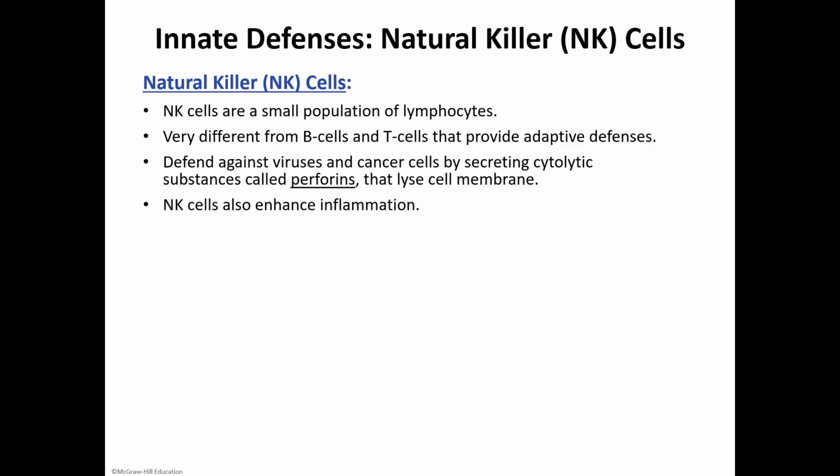They defend against viruses and cancer cells by secreting cytolytic substances. Cytolytic means cell destroying or cell lysing. This process called cell lysing means that the cell is destroyed. The outer membrane is destroyed. Those substances that do that, they're proteins. They're called perforins. They lyse the cell membrane. And NK cells also enhance inflammation.